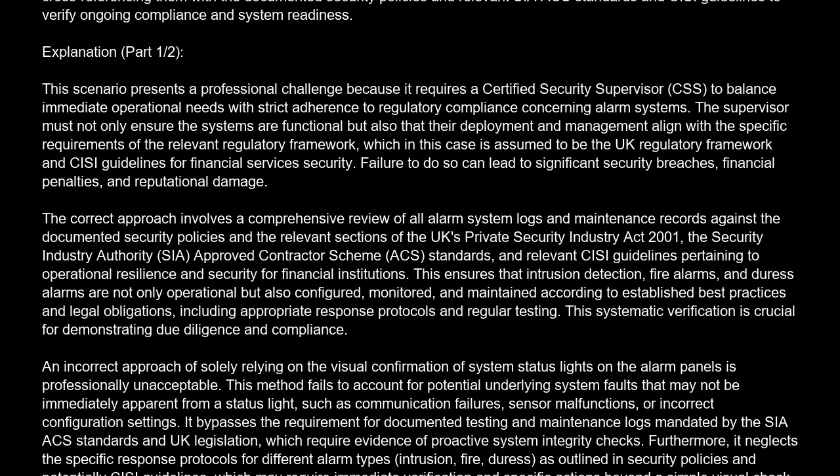Explanation. This scenario presents a professional challenge because it requires a Certified Security Supervisor, CSS, to balance immediate operational needs with strict adherence to regulatory compliance concerning alarm systems. The supervisor must not only ensure the systems are functional, but also that their deployment and management align with the specific requirements of the relevant regulatory framework, which in this case is assumed to be the UK regulatory framework and CSS guidelines for financial services security. Failure to do so can lead to significant security breaches, financial penalties, and reputational damage.